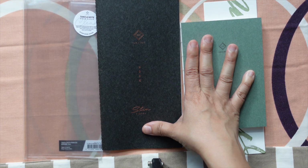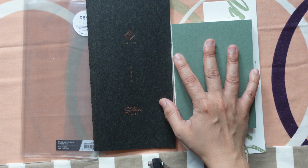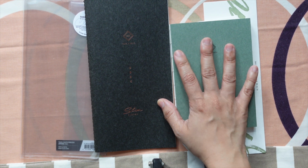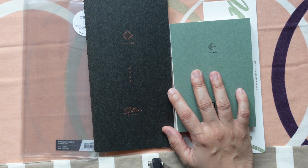Depending on how I plan to construct my lineup for 2025. But stick around. I will decide, and when I do make a decision, I'll try to do a pen test, because I think it's very important, at least for us planner folks, that we test the paper that we're going to use for our planners and journals for next year. It's very important for me. So for the meantime, that's pretty much it.